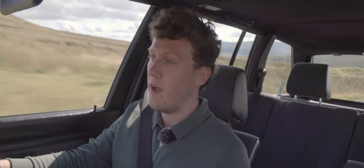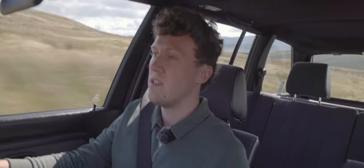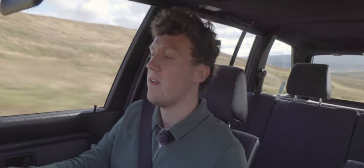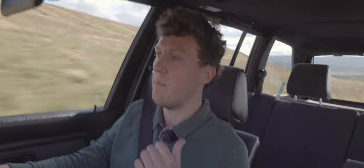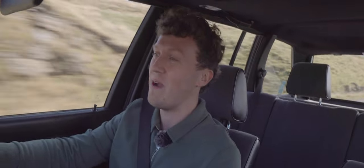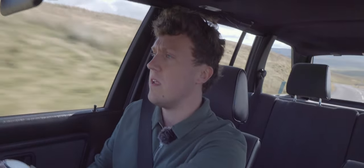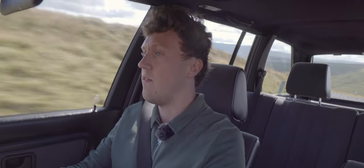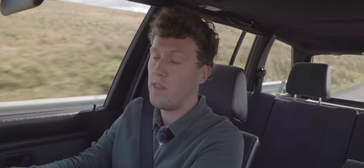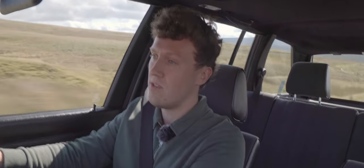So mine's a 320i, it's got the 2-litre M20 B20 engine. It makes from the factory about 129 horsepower, 120 foot-pounds of torque. Mine does have a chip tune, it does have a better exhaust on it, but I'm not going to claim that it's making a lot more power than stock. It might be pretty much making stock. And you know what, it feels decently quick, to be honest, especially for the age of the car. You've got to remember this doesn't weigh very much, so the power goes a lot further than it might look on paper.